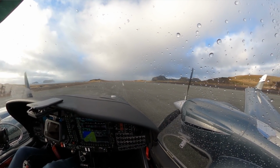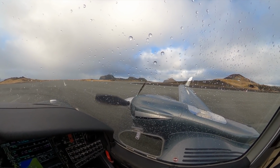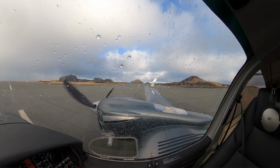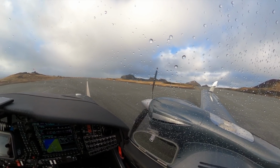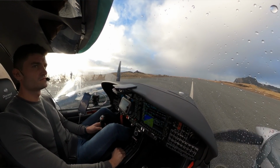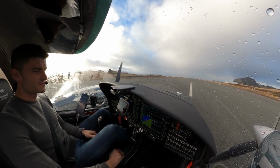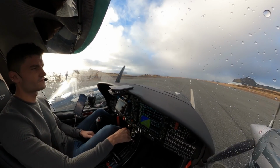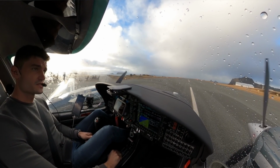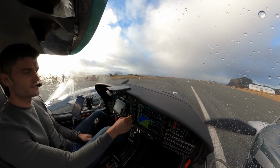Let's make sure no traffic on the left and on the right. So it'd be interesting to see what happens after departure here, whether he's going to be able to activate our flight plan and whether we're going to have to speak to Reykjavik, but it's just going to have to be one of those things that we deal with in the air. What I'll do is I'll make full use of the autopilot.